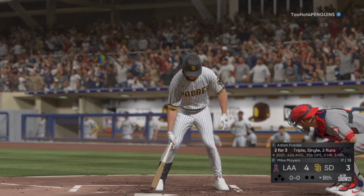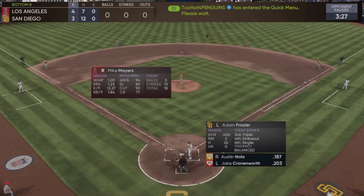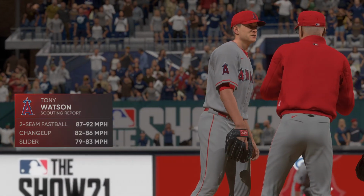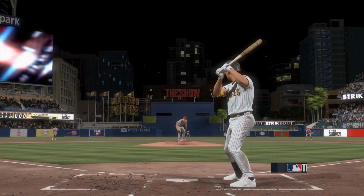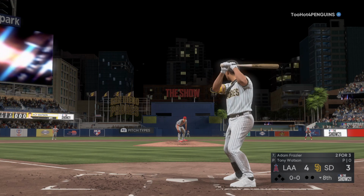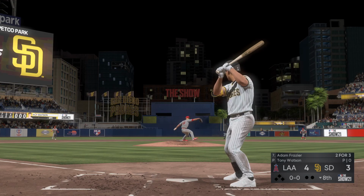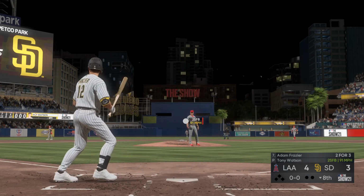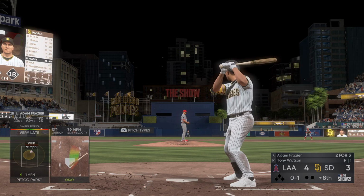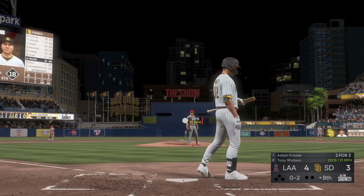Ready now is Adam Frazier. 2 for 3 for him so far, including a triple. The second baseman, Adam Frazier. Tony Watson is on to pitch out of the bullpen in the bottom half of the 8th. Now pitching, number 56, Tony Watson. Here's the first pitch. Sends that one out of play for strike 1. Another one fouled off, and he's quickly behind 0-2.